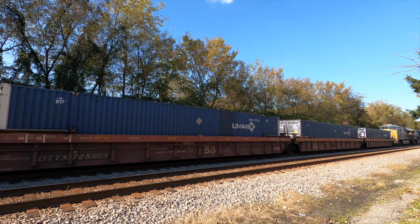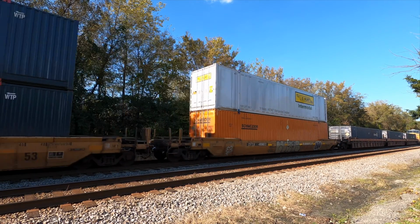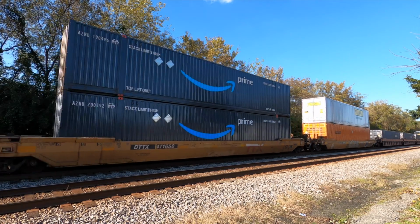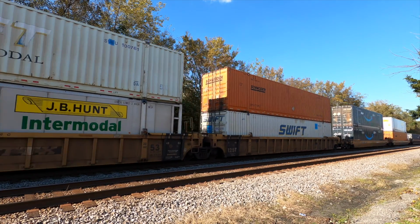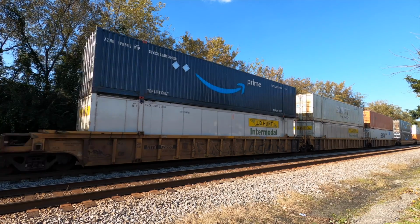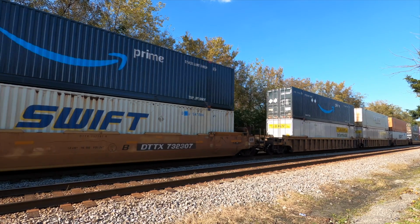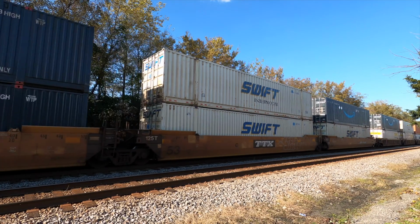Alright, second up here we've got I026, and this is not the way I like to film trains. I like to film them coming towards me. However, the sun at this time of day is just terrible when trying to point your camera to the south. So in an effort to make something of the shot and not just have it be complete sun glare, I decided to leave the camera pointed towards the north.